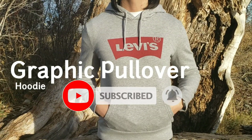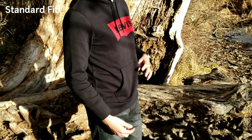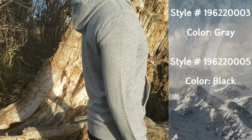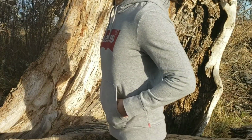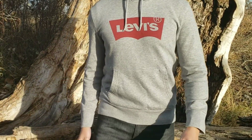The Levi's graphic pullover hoodie is made with a standard fit, with a slightly roomier cut. It's designed with a modern take in mind. It gives off a modern and stylish fit that shows some form, but doesn't necessarily hug the body like a slim fit would, which is great for men looking for a modern fit Levi's hoodie.